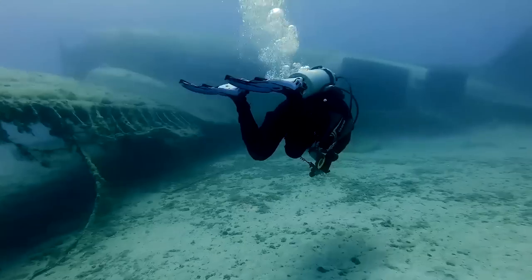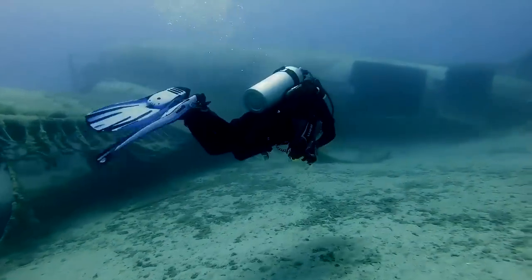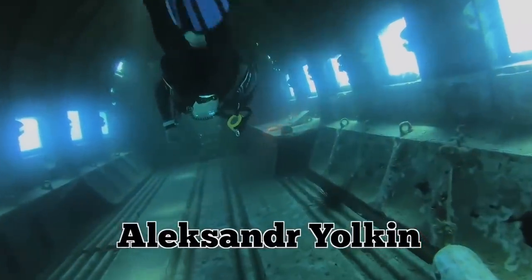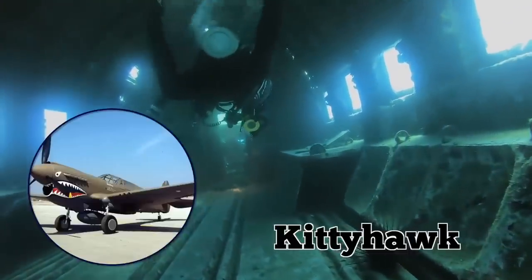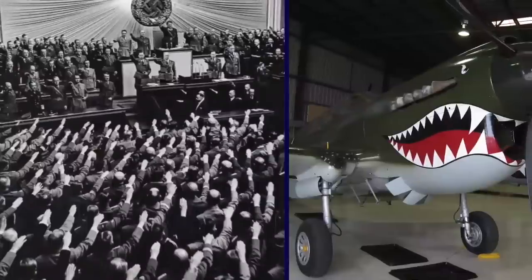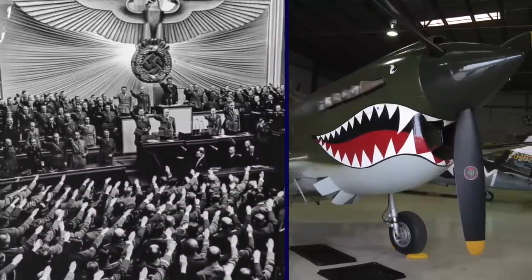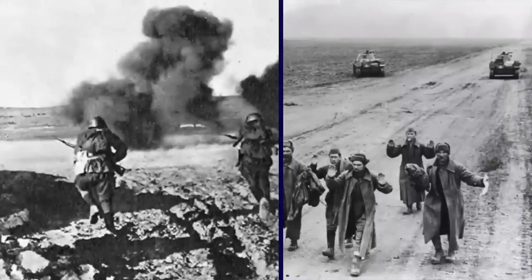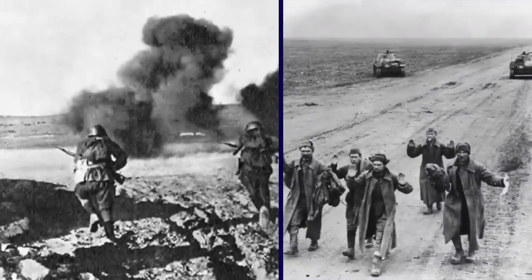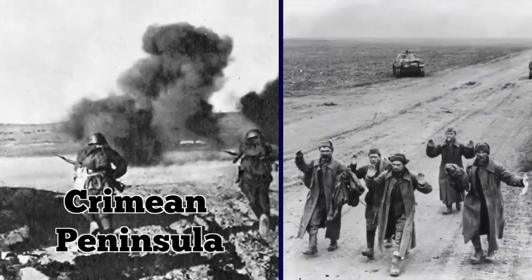The retrieval was initiated by a local historical group. Alexander Yulkin, who led the effort, described the fighter jet as a later version of the P-40 called the Kitty Hawk. He told the press that it was most likely one of the more than 1,000 planes that participated in a mission against the Nazis. Known as the Kerch-Eltigen Operation, its primary objective was to push the German forces out of the Crimean Peninsula.